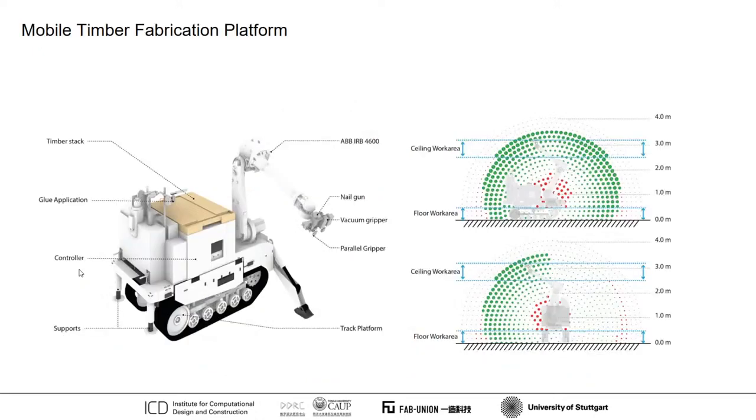As you remember, we have the mobile timber fabrication platform. It's a tracked-based system with an ABB IRB 4600 on top. So that's an industrial robot arm, with a reach of about 3 meters, depending on the effector. And it's equipped for general-purpose timber construction tasks. We're going to use it for a very specific use case in our workshop. But really, the concept of the platform is that it's a generic timber construction system. And obviously, the special thing about it is that it is on a track platform, and can autonomously relocate itself on the construction site.